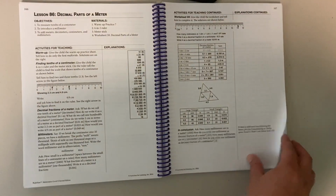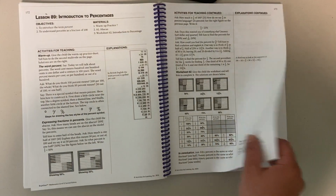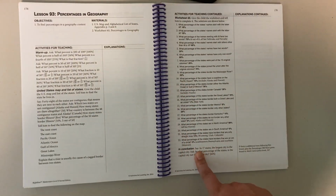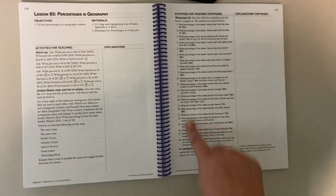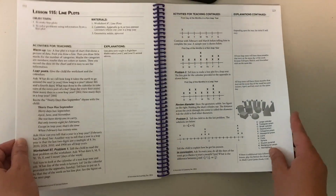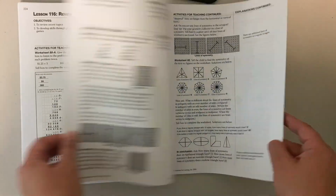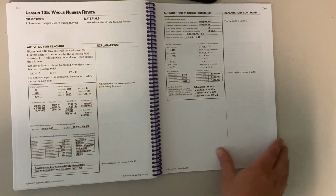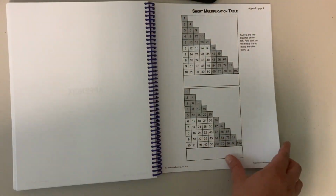Anyway, so decimals, fuel prices, percentages, lots of percentage problems. Here's the geography one, and in the appendix is a map of the United States so that you can do these problems. Let's see here. Got triangles, you start working on that, polygons, angles, area, lots of area. Oh yeah, line plots, did that. There's the Mobius strip lesson, that was fun. There you go, that's a flip through of it.